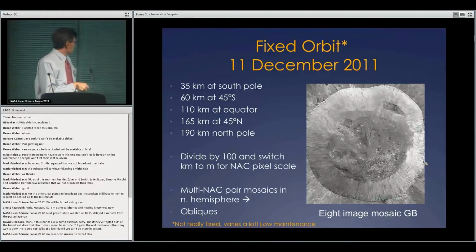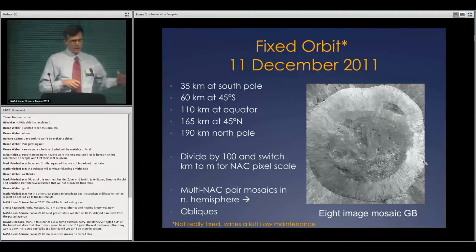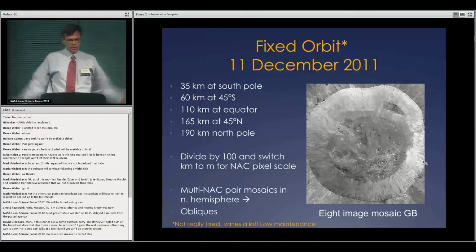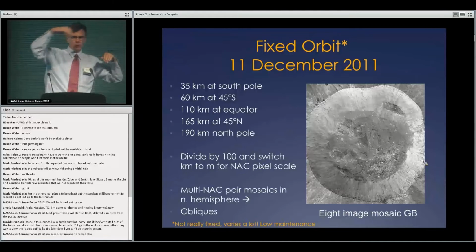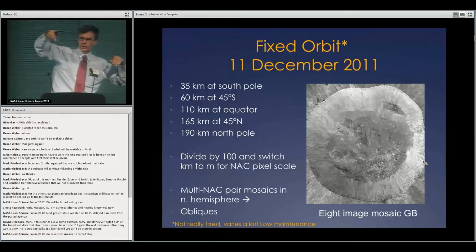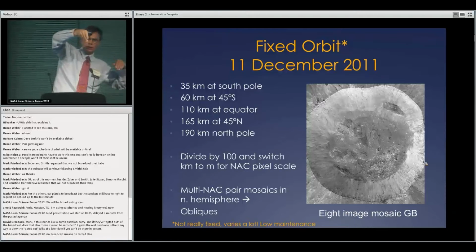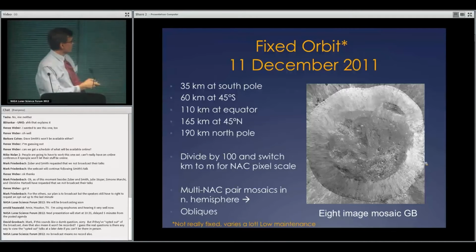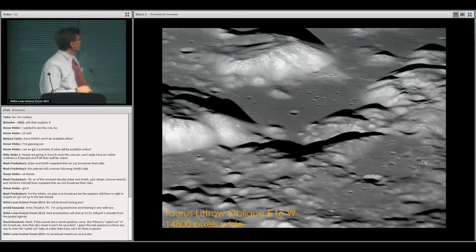Okay, and this just shows the new opportunities we get since we're up higher. Now we can get these contiguous mosaics of features of high interest by just slewing over. Say that you have 5 orbits. The first one you slew over 10 degrees, the next one 6 degrees, the next one you're looking straight down. Then you slew 6 degrees in the next orbit, and then 10 degrees in that orbit. You can build up these mosaics like this of Giordano Bruno crater right here. That's actually 8 NAC images.